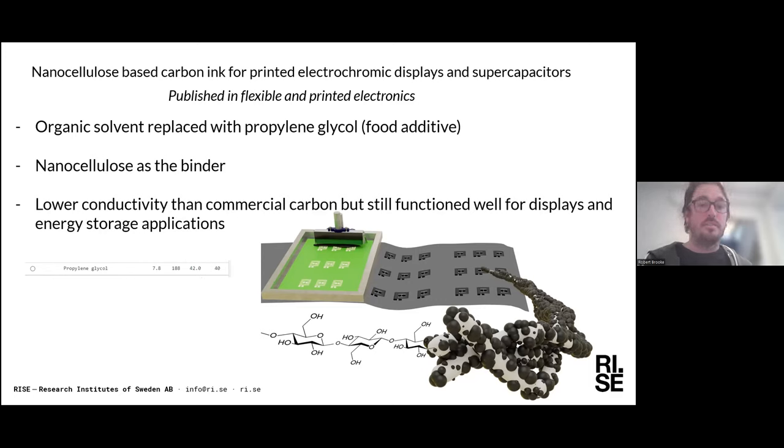And the last part of this, really the next step I should say, is to make the carbon black that we used into food grade carbon black. While it had lower conductivity in the end, it still functioned very well for displays, and even better for the energy storage applications that we had. So you do have a bit of a trade-off if you're using different solvents that may not be as good, but it can still be possible to make, and it still works. It was a success in our eyes, and we're also using this for different projects and different products instead of the commercial carbon. It's also a lot cheaper, so that was good for us too.